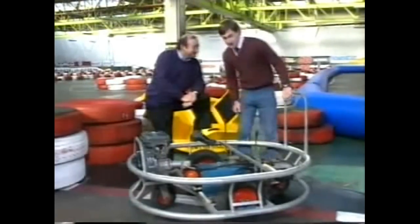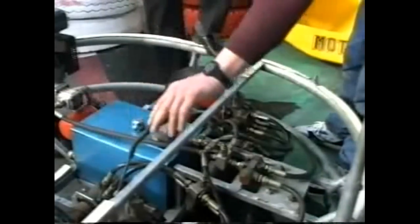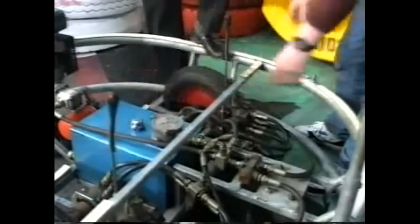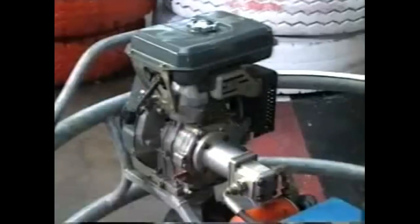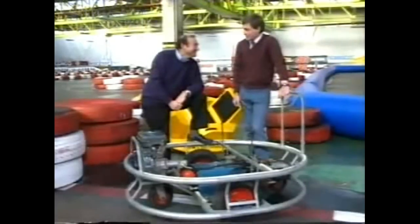Well, it's a hydraulic drive system which is controlled by these two levers. Push them forward, the machine goes forward. Push them back, it goes back. One forward, one back, and the machine spins round in circles. And what about the power unit? It's a 5 horsepower, 4-stroke Kubota industrial engine, which is directly coupled onto the hydraulic pump, which powers the system. And how many miles per gallon do they do? Oh, I don't know about that, but it uses about 1 pint an hour.